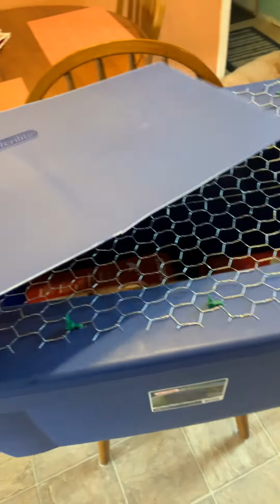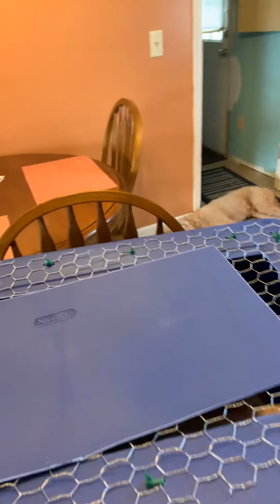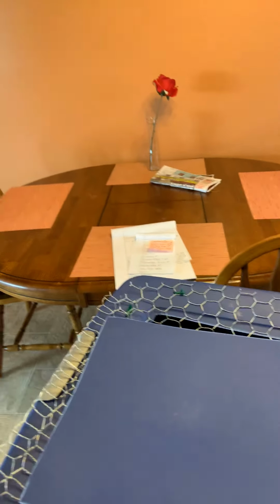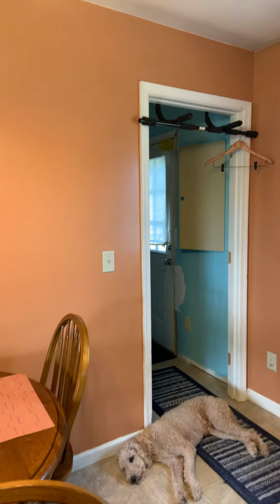Okay, so basically this is just a large tub. This is 140 quarts, 35 gallons, and I chose the locking lid on purpose because I have little cats that would be interested in peeking through.